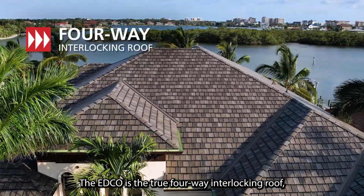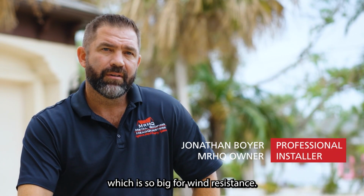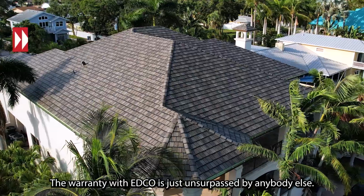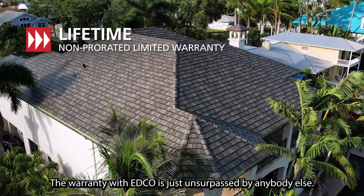The EDCO is the true 4-way interlocking roof, which is so big for wind resistance. So there's nowhere for wind or water to get underneath the shingle. The warranty with EDCO is just unsurpassed by anybody else.